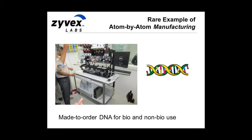Okay? But still, since you can make three-dimensional structures with atomic precision, there are some very brave souls, Eric Winfrey, Ned Siemens, Paul Rothman, that are trying to make non-biological uses of this, and by God, they should, and it's great, and I think it's wonderful.